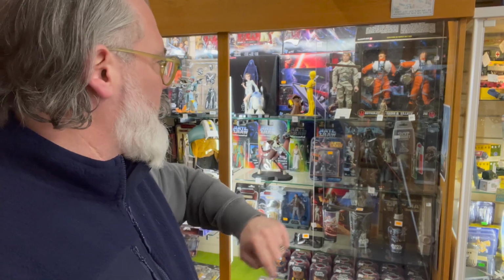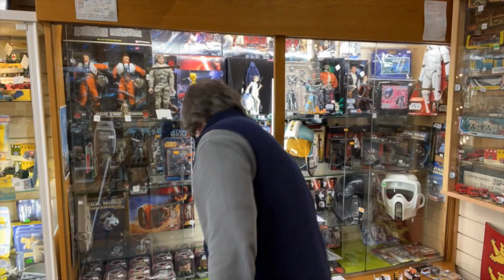That's the second shelf all cleaned and done. We've got the animated series figures in. Well, we've got some 40th anniversary Power of the Force figures at the back. Bounty Hunter set in the corner, some Rogue One figures. Gonna get on with cleaning the next shelf now.